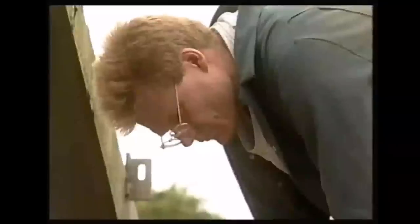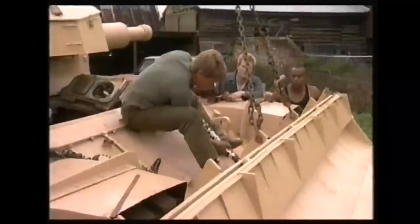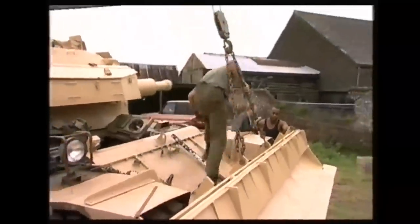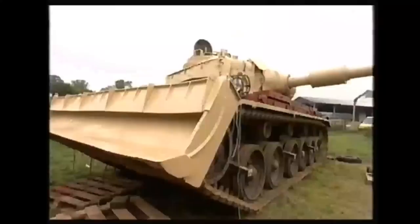Where did I see that massive crowbar? The blade has to be fitted to 6 hydraulic arms. Thick steel pins hold the dozer blade in place. Well, it looks the part, doesn't it? Yeah. Oh, smashing. Nice one, mate. The bulldozer blade is on.